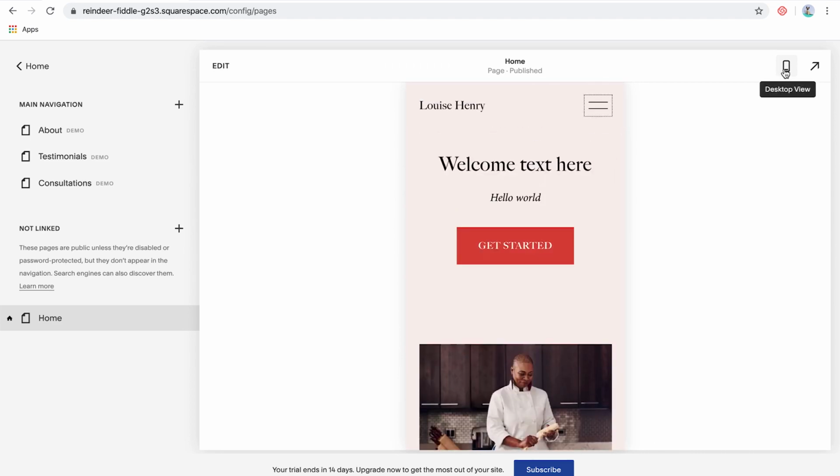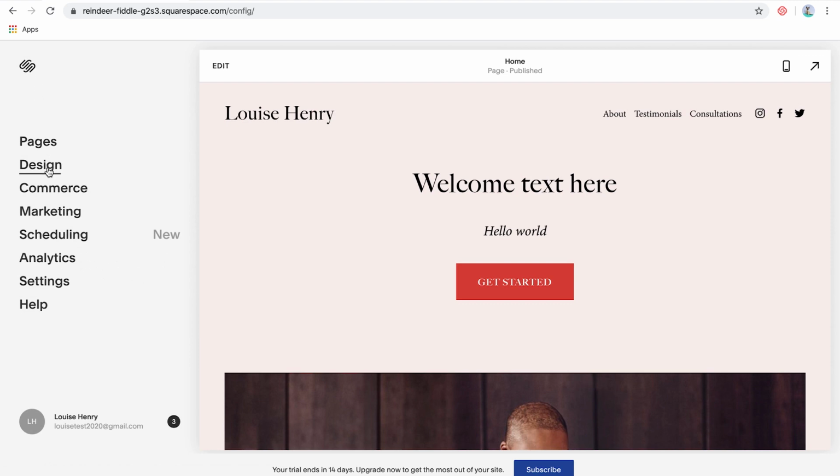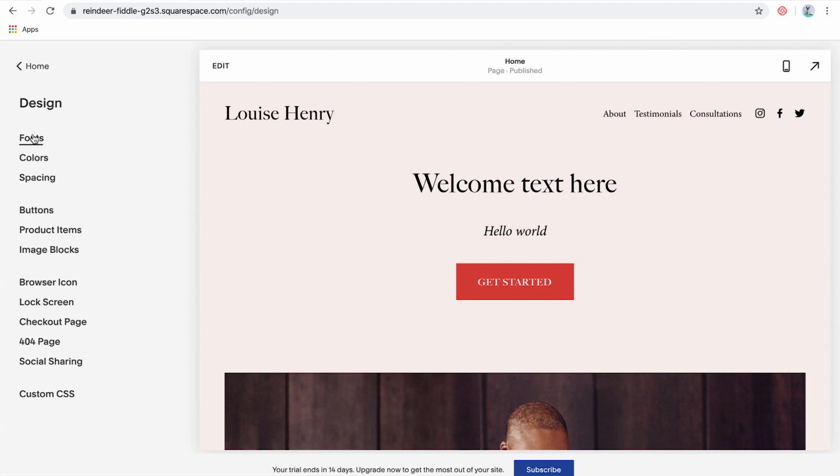Okay, great. So click on it again to go back to desktop view. Now let's talk about colors and fonts. So I'm going to click back on home and then I'm going to click design. And here is where I control my fonts, colors, spacing, buttons, any sort of aesthetic design changes happen here. So I'm going to first go into fonts.